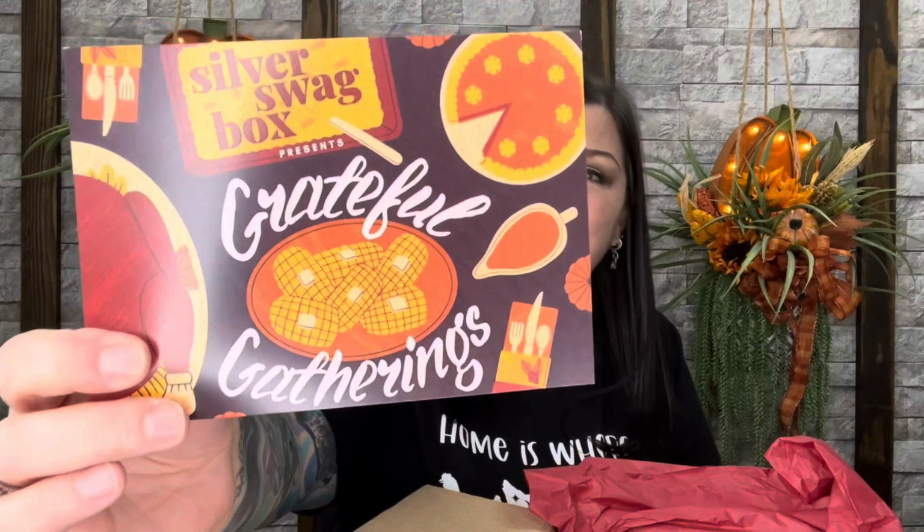Alrighty. So with this one, you'll get 2 cards. One of them will go over the products inside. I don't believe it gives you pricing. No, not everybody gives pricing. It gives you a little bit more information about the items in the box. And then there's a conversation card over here. So this month's theme is Grateful Gatherings, is what it looks like right there. And then on the back of this card will be some talking points.